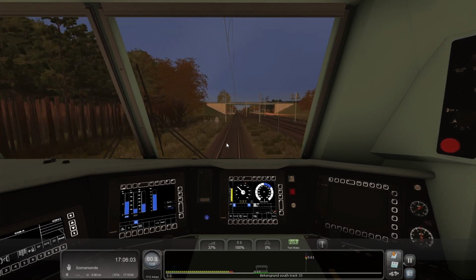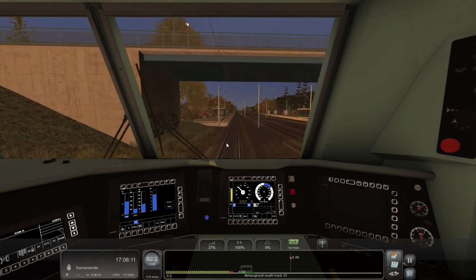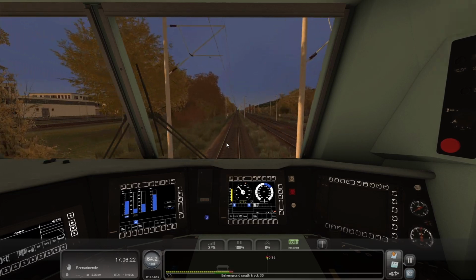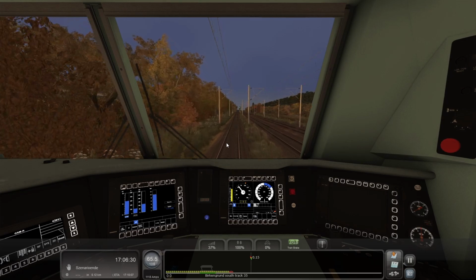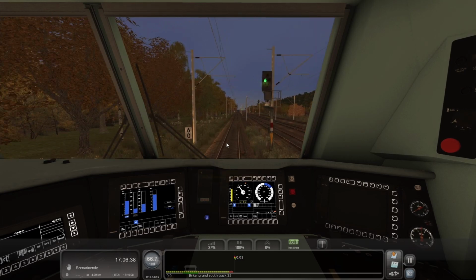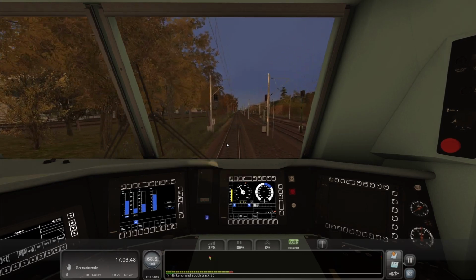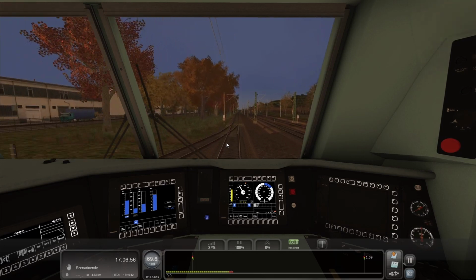That was actually quite well timed because the speed limit goes back up to 100, but then drops straight back down to 80. I'll just reset the SIFA before it screams at us again. So from near here, we'll end up turning onto the little chord onto the outer ring. And I believe this train then ends up going westbound along the outer ring to then go westwards overall.